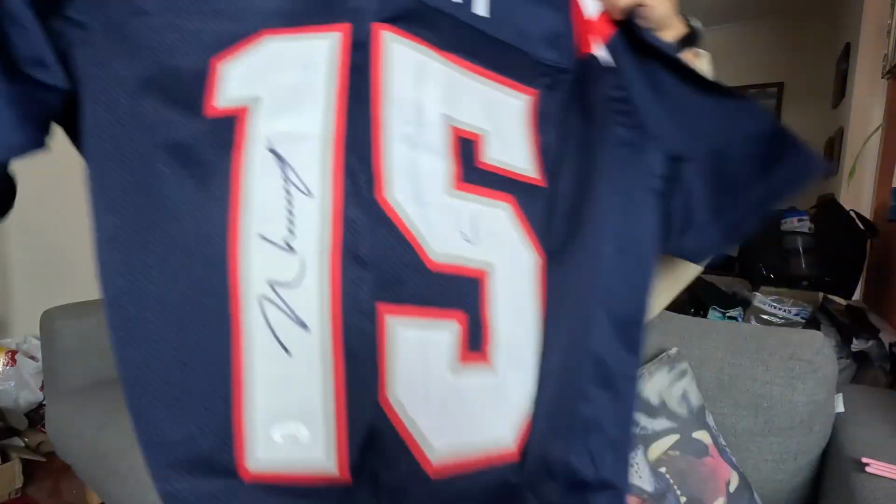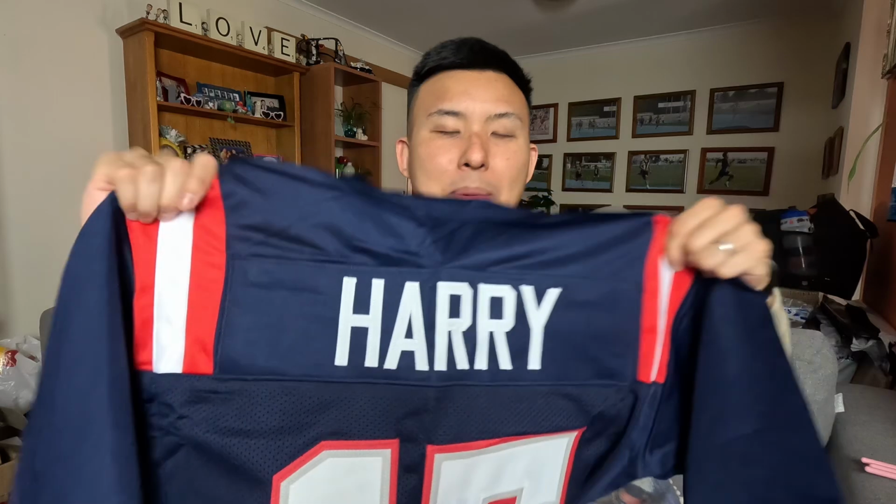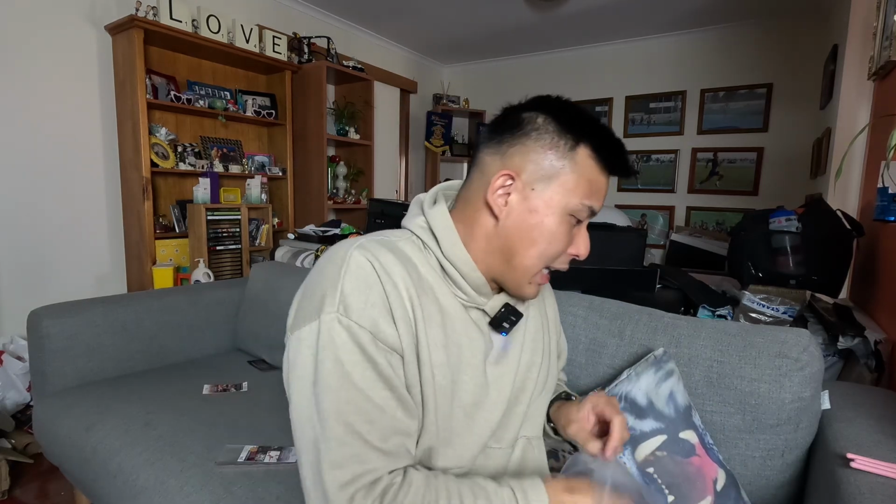I feel rude kind of saying that, but we have N'Keal Harry here, the jersey. I'll pull this one out because it'll probably be the least valuable, but yeah, XL, so very, very big. That will not fit me. I'm 6'1", but I'd say I'm a large, maybe even a medium. So N'Keal Harry there, that's very nice. I mean, for those out there who collect N'Keal Harry or like him, you've got a nice signed NFL jersey here. I think that one will be quite hard to move, so we'll see how that one goes. But it's got the certification and everything like that over there.